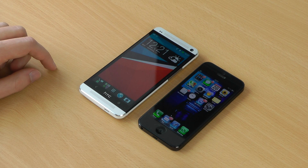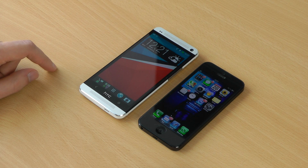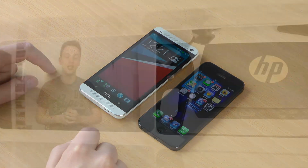This is from techcentury and this is my hardware comparison between the Apple iPhone 5 and the HTC One.